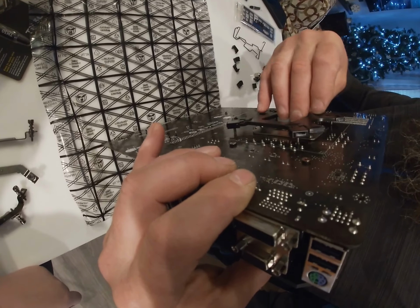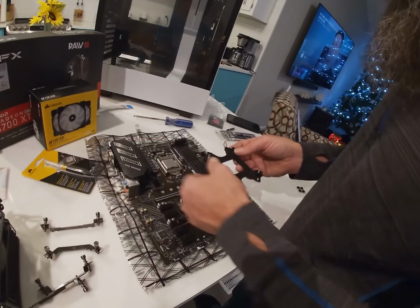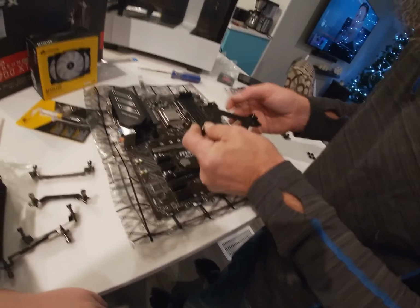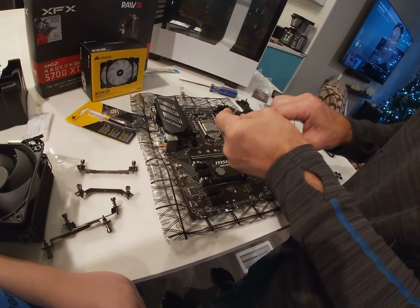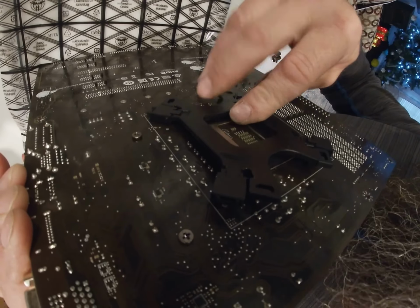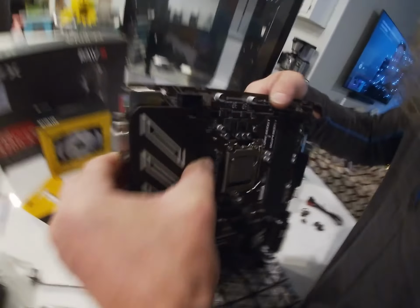Yeah, I need to slide these two out. So it looks like on this one, I need to get these slid the whole way out to the end, okay? And of course I slid them too far out. There we go. There we go.